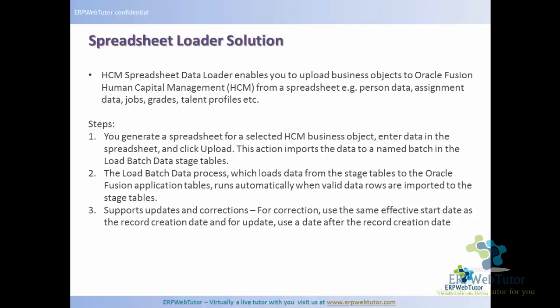So just to give you a brief idea about the Spreadsheet Data Loader, and this is something that I have done at multiple clients, and they actually like it very much, especially from a data maintenance perspective. Again, this is a simplified approach. So the steps that you need to do: you need to generate a spreadsheet for selected HCM business objects, enter the data in the spreadsheet and click on upload. This action imports the data to a named batch in the load batch data stage tables.